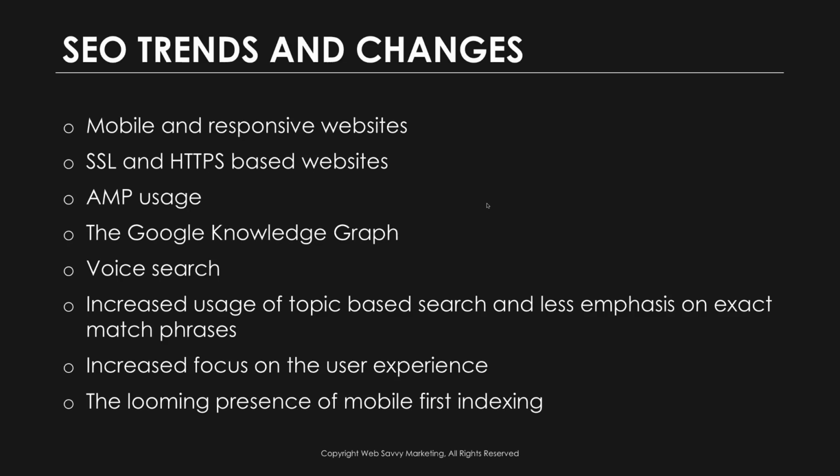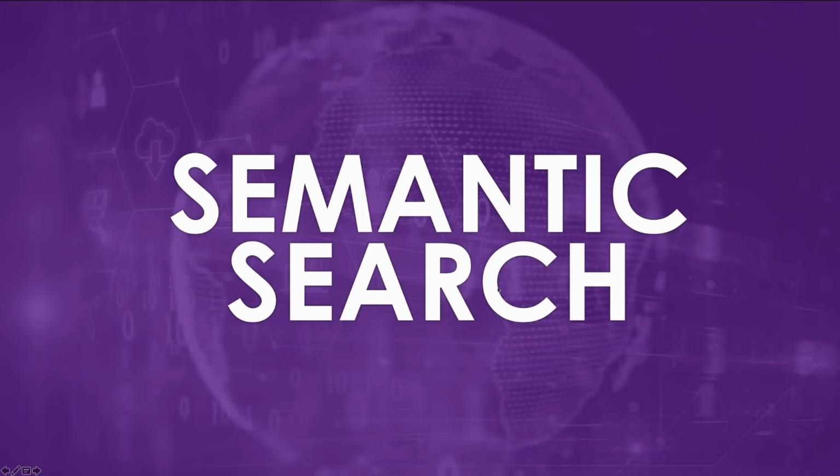And so the last one is the looming presence of mobile first index. It is coming, folks. It was supposed to come in 2017. We will cover that today, since Google did push it back to 2018, but we'll talk about that because it is something that you need to be aware of, and you need to make sure that you are prepared for it. Okay, the first thing I want to talk about today and go in depth is semantic search.